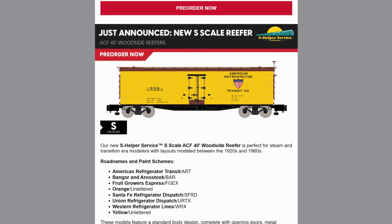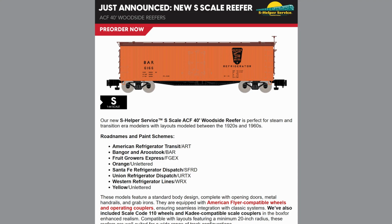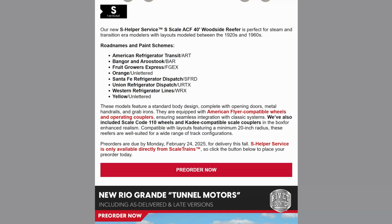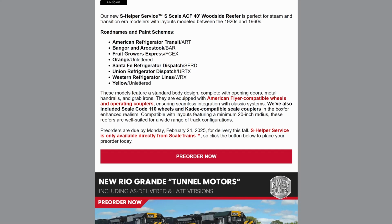Some new announcements, an S-scale reefer that they talked about at Amherst. There's a difference of road names and paint schemes there for you. And this, along with some other pre-orders that we'll talk about, are due on Monday, February 24th, so a little bit more time in the upcoming pre-orders.